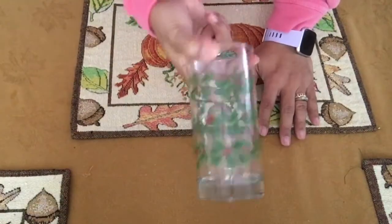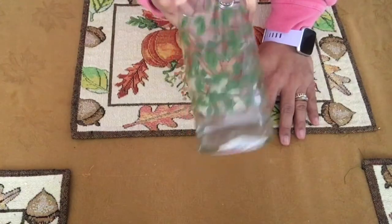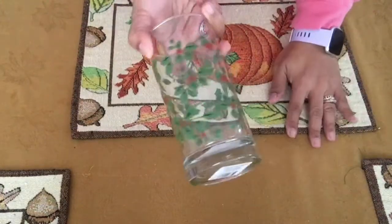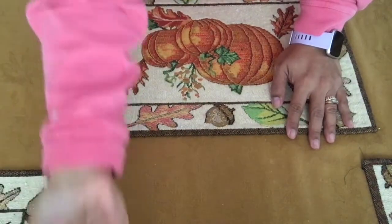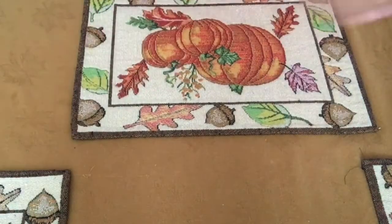And then speaking of Christmas, I've hauled these before, but I'm down to 3 glasses now from Christmas. My husband loves these glasses, so I'm glad that they had the same pattern. So I picked up 6 of these. So that can stay here. Okay.